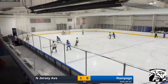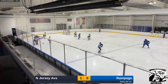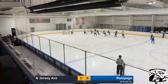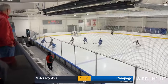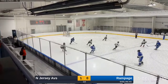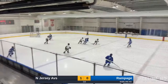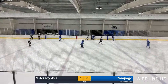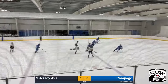All the way into their own zone. Player checks his 6, tries to go up the boards. Rampage keeps it in. Nicky has it. Shot from the point, tipped in front, tries to find another Rampage player, but the puck goes behind the goal. Avs try to get it up and out, find Bastien's forecheck instead. Forced to regroup, finds Markey. Bastien comes away with it, tries to get it over through the high side to Huddy. Lots of stick ticks going on right here as the boys are creating a lot of chaos in the neutral zone. Huddy tries to get over to Bastien.